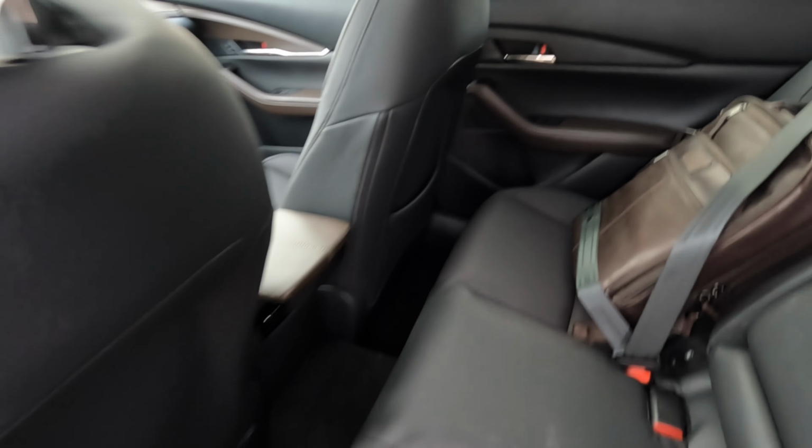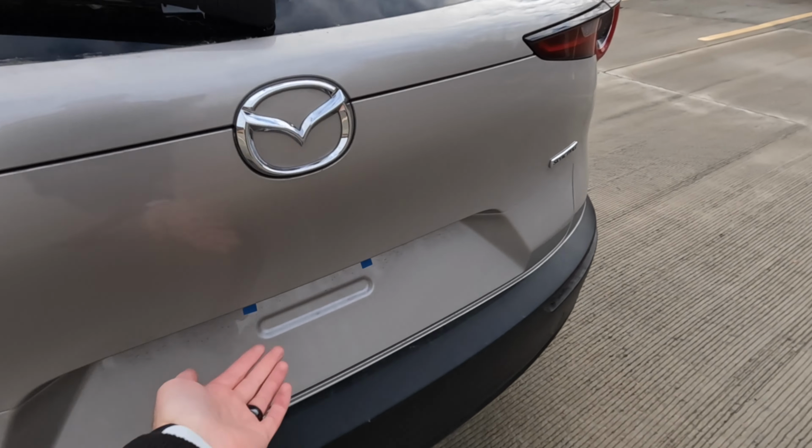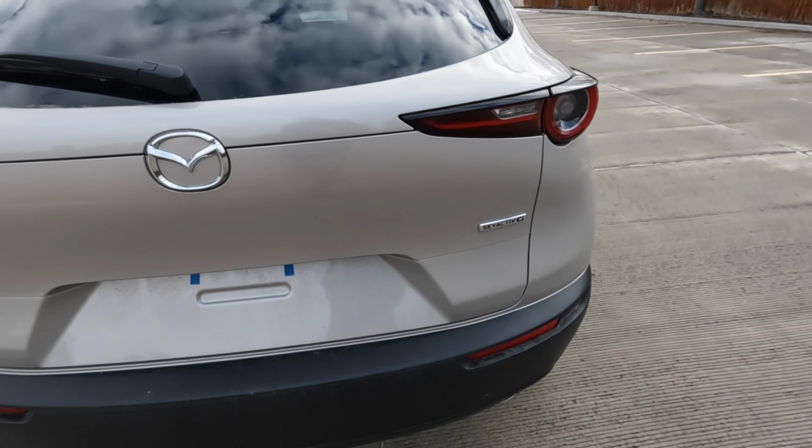Volume out pocket is right there. Gas door on the driver's side. It does have the one-touch power lift tailgate.